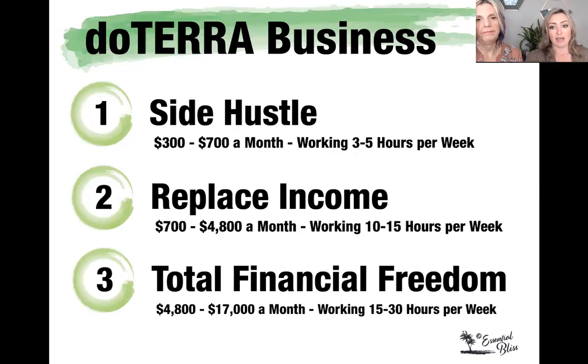Yes. Okay. So last thing, I just want to go over our third doTERRA business option. Some people start out with it as a side hustle, and then all of a sudden it's growing really fast and they want to replace their income. And then eventually it's like, well, what would total financial freedom look like? For me, total financial freedom and time freedom is being able to give back and make a difference.